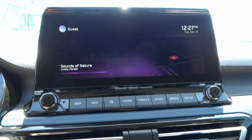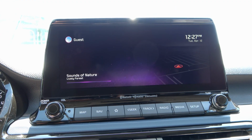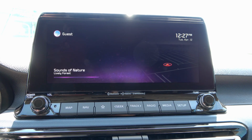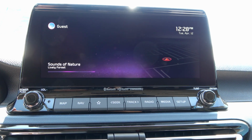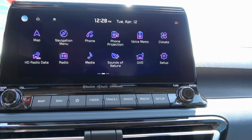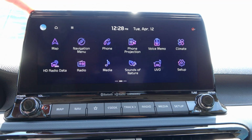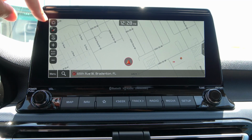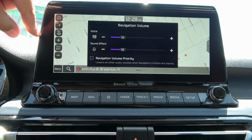Now this is the bigger screen. It's also the premium screen, and it's also the one that does not have wireless Apple CarPlay and Android Auto. So when we go to the main menu, you can hit home, you can see those purple icons, and you hit the map, check it out, nice and visible. Navigation is very easy to use.